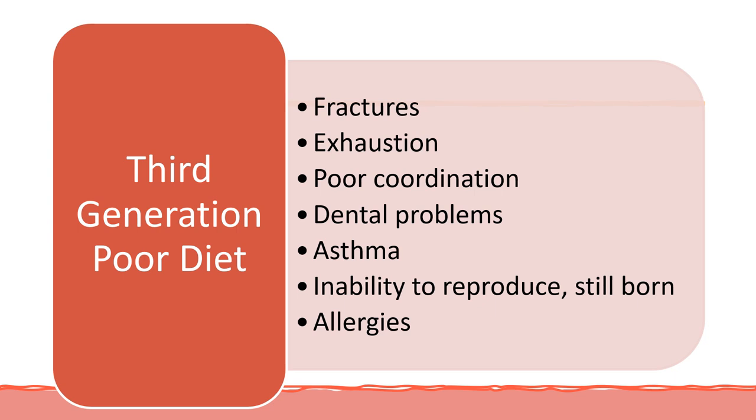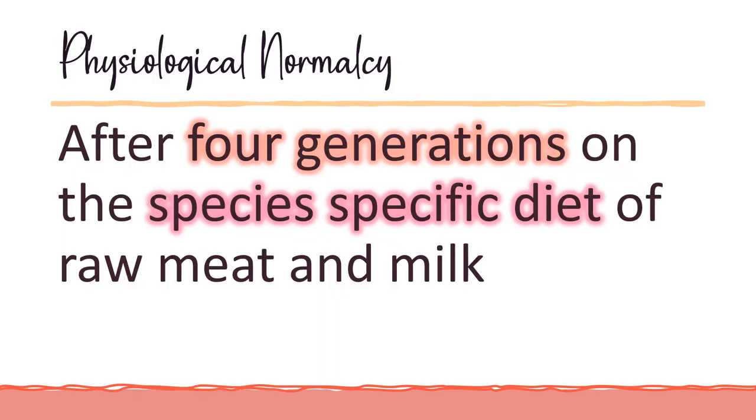The reproduction was also miserable. It was very hard for those cats to be interested in sex and to conceive and to bring their fetal cats to birth. Many were stillborn. And then, thank you for this, Dr. Pottinger, he started to feed all of those pens the same species-specific diet of raw meat and milk, and it took four more generations to get back to physiological normalcy of those cats.